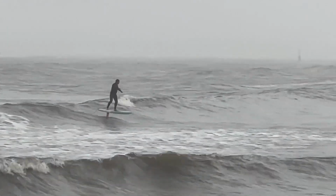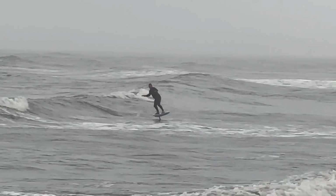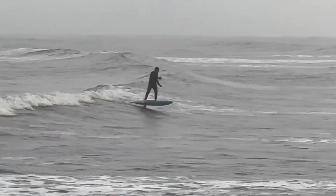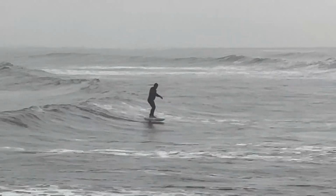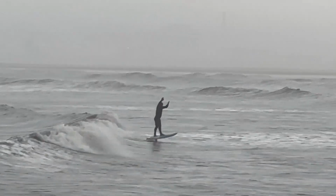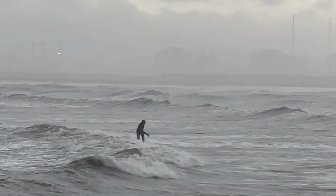The conditions are pretty messy this day. The wind's from the east, so it's pushing a bit of chop with it, and the tide is a bit low, so the waves aren't really sizable and they are breaking. But a bit of a giggle was had by all, and we got a few rides in, and as you, I'm sure, appreciate, every day in the sea is a win.